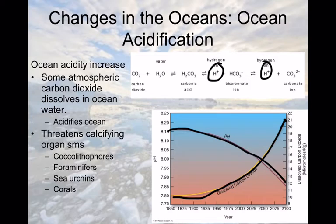And what happens is as you have more atmospheric carbon dioxide, it sinks into the water, which causes the ocean to become more acidic. And this is a problem for anything that's made out of calcium. Calcium likes to bond with carbonate, because that free carbonate will literally rip the calcium out of the calcifying organisms and soften their shells. And for many, it will kill them.